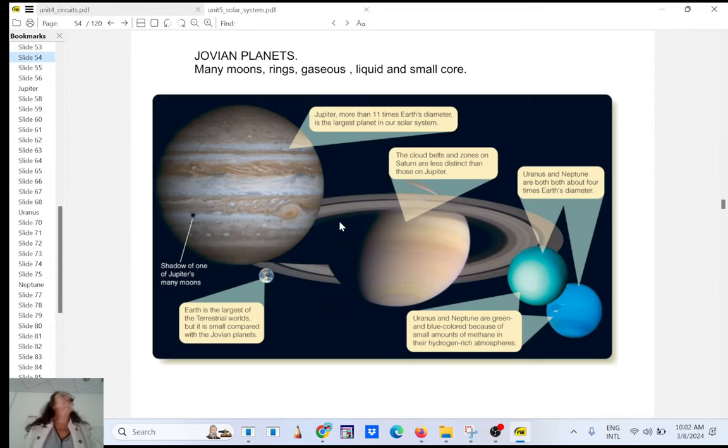Okay, so today we're going to talk about the giant planets. So we have Jupiter, Saturn, Uranus, and Neptune.